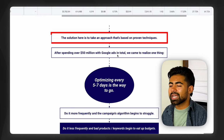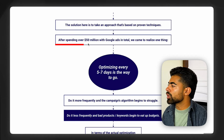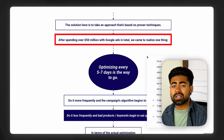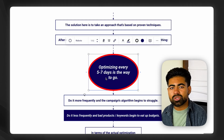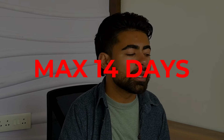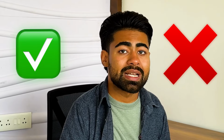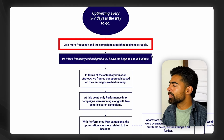And the solution here is to take an approach that's based on real proven techniques, which right after spending over $50 million in Google Ads, we realized one thing: optimizing on a set schedule, whether that's every 5 to 7 days or 7 to 14 days, is more important than the change you make, because no matter how bad of a change it is, within 5 to 7 days, maximum 14 days, you should have a clear idea of what's working and what's not working. And after that, then you can go in, make a few more changes, make the algorithm better, etc. But do it more frequently and the campaign's algorithm truly begins to struggle.